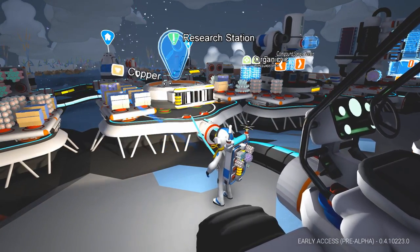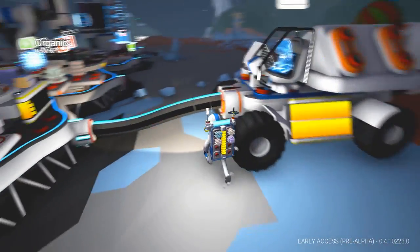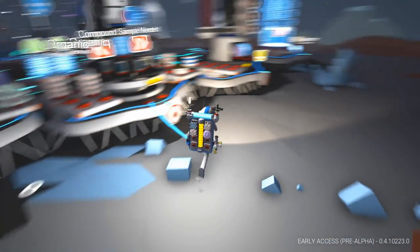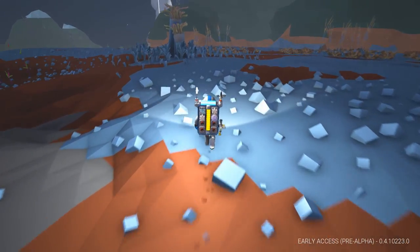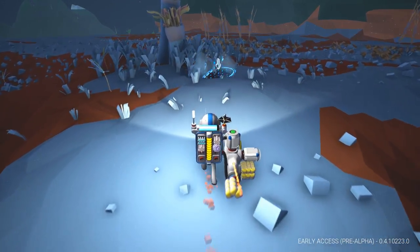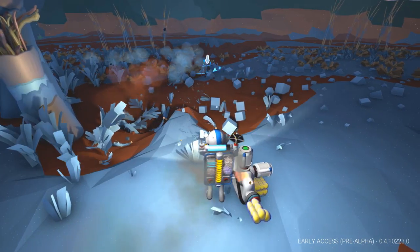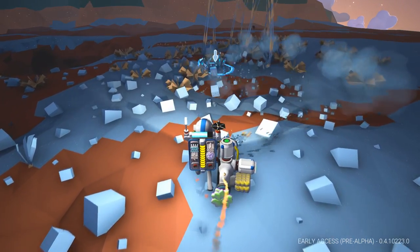It looks like I'm just going to get resources the whole time, though, which, like I said, is saving me the hassle of going and mining all that stuff up, but I would much rather see some actual research. Let me grab a couple of organics. Do I have any on me? I do not. Let's grab the organics. Why is none of this giving me any of the organics? There we go.